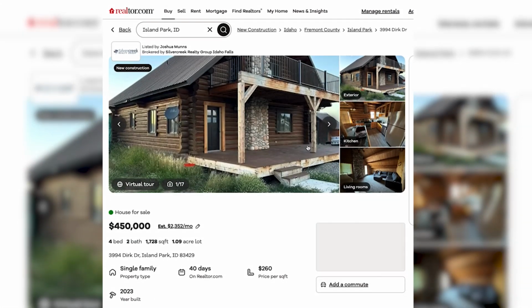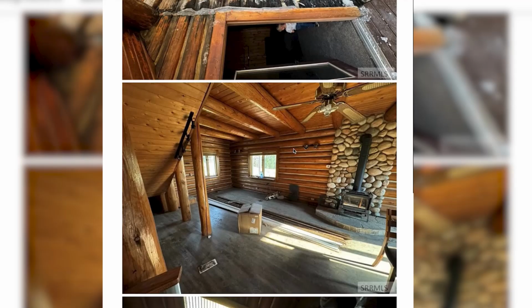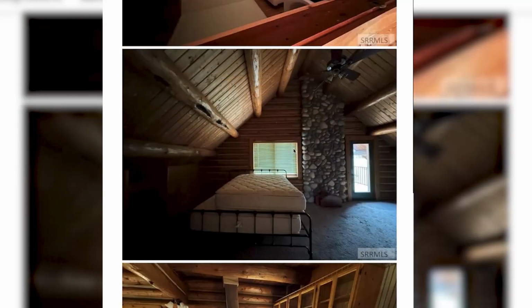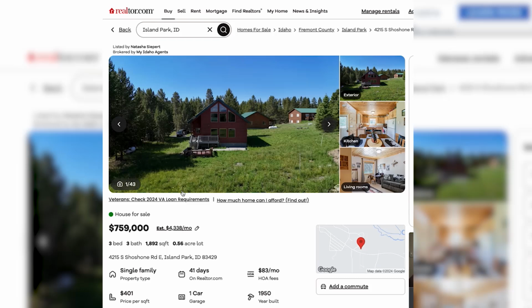Let's take a look at this dandy. This is $450,000. Usually for less than $500,000 in Island Park, you're not going to find that the homes are on a foundation. This one's 4 bed, 2 bath, 1,700 square feet on an acre lot. I think this would be a fantastic home. This one coming in at $759,000. This one's a little bit more pricey, only 1,800 square feet, half an acre.